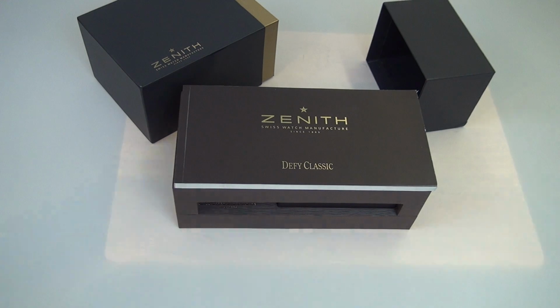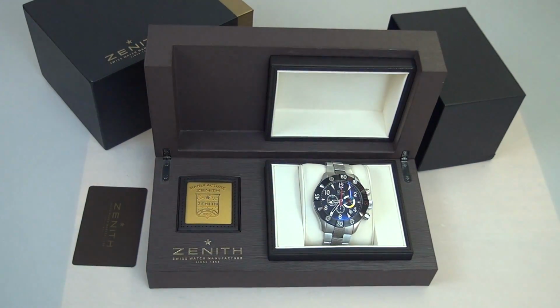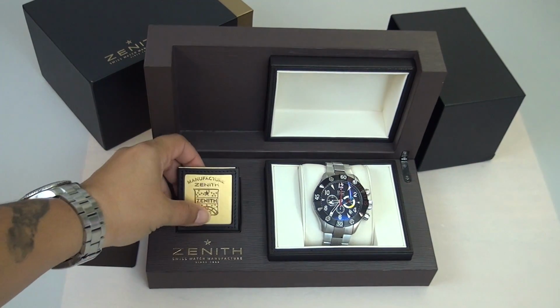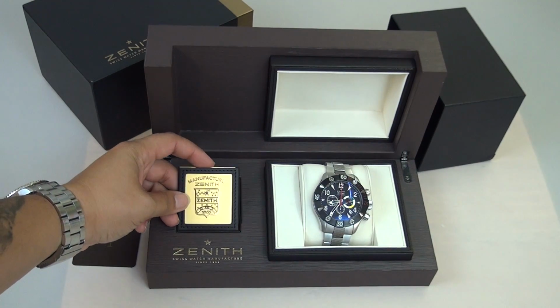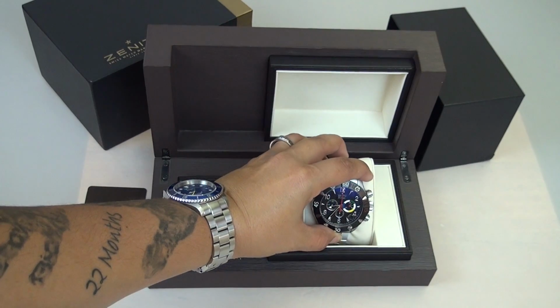Now, as you can see here, it has the beautiful outer box, and then you've got the inner box that comes with the instruction book that has everything with it in about every language that you can possibly think of. And there it is. It is absolutely gorgeous. The presentation box is stunning. I really love it. You have the plate in here for Zenith manufacturing. Now let's take a look at this beauty.